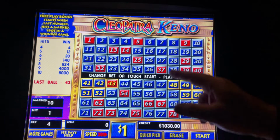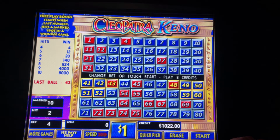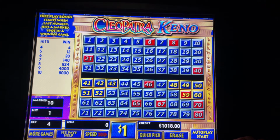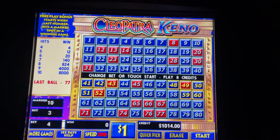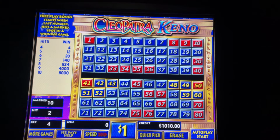This pattern did better last week than that pattern when I played in 5 and 5. So we'll see what the combination does. And I'm sure Heather's watching this right here, because this is a lot of Heather's numbers down there.